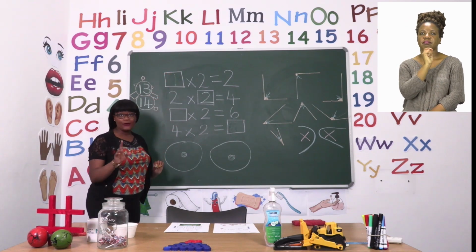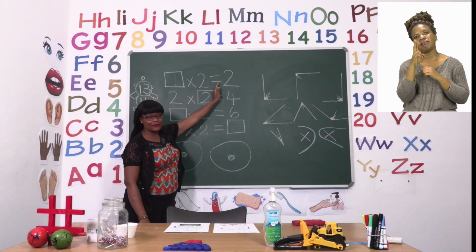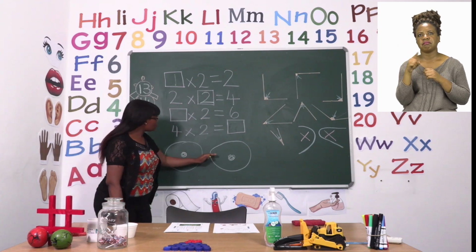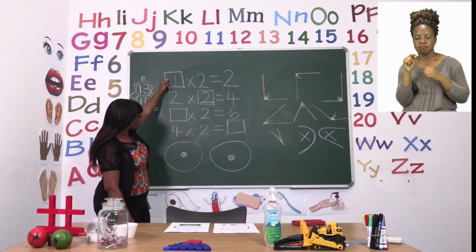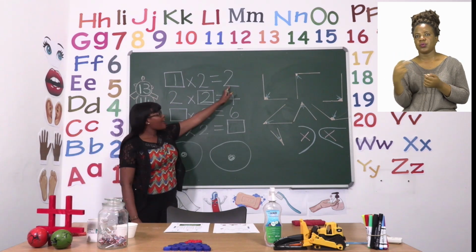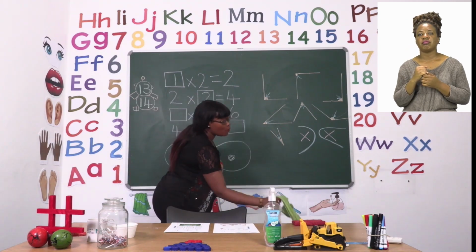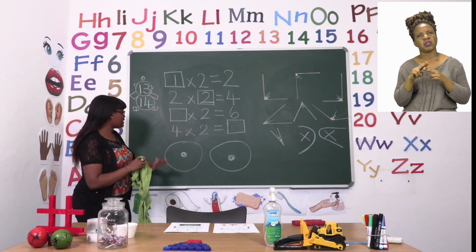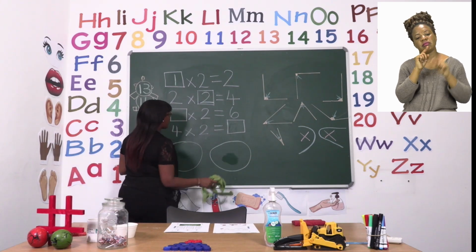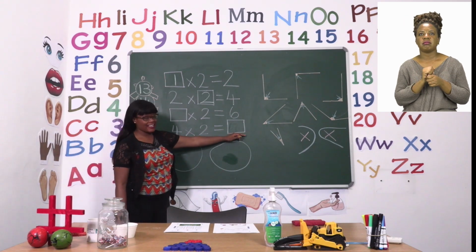So now it says 1 times 2 equals 2. Is that correct? Yes. In my 2 sets, I have one thing. And if I put them all together, 1, 2, I get my answer. So you can use that one for all the boxes that are missing at the beginning.